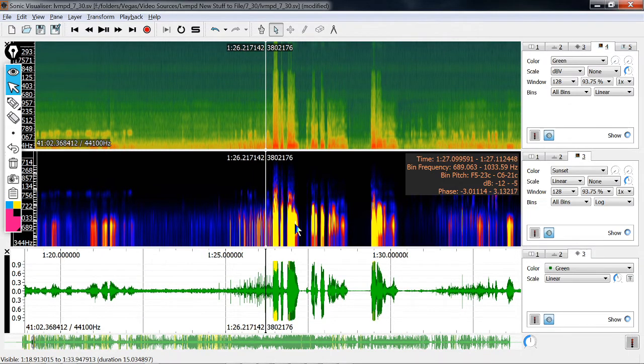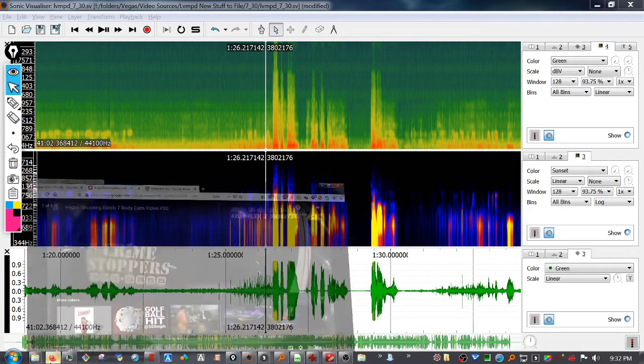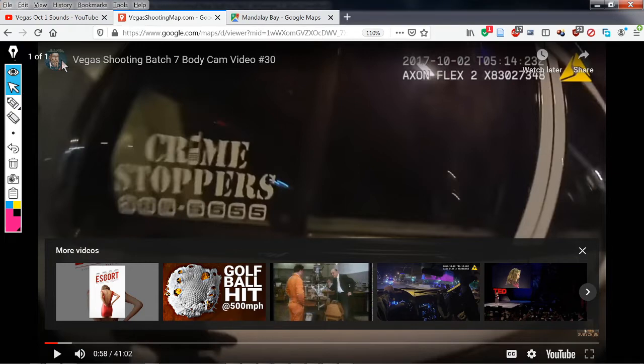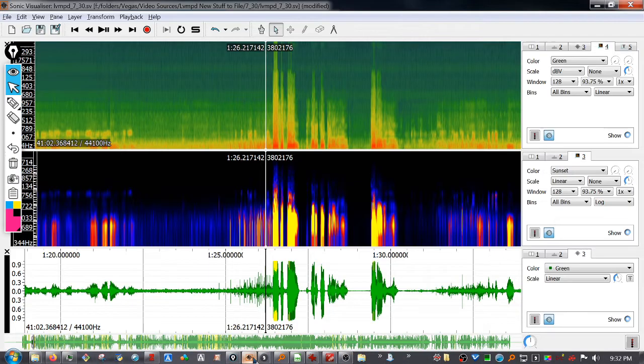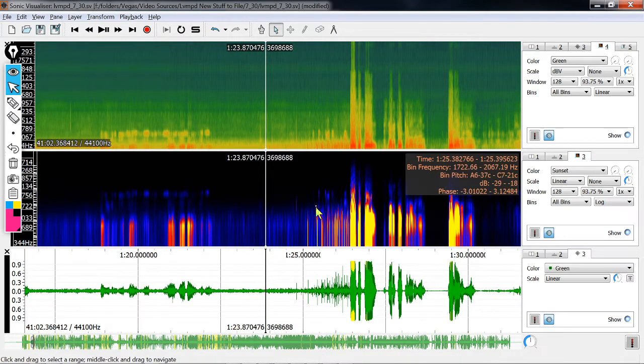Alright. So here we have the first volley plus the cop yelling on top of it while the volley is going off. So going back over to the there we go, saying that would be volley 11 at 125. Sorry, at 125, sure enough. So that's volley 11. Now you notice I don't have any time instance markers.